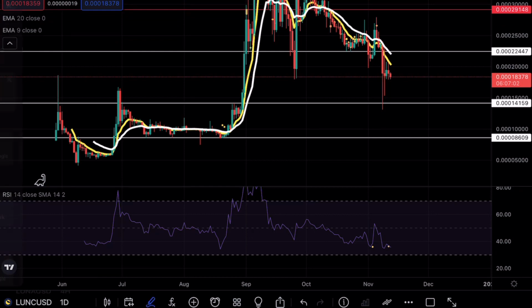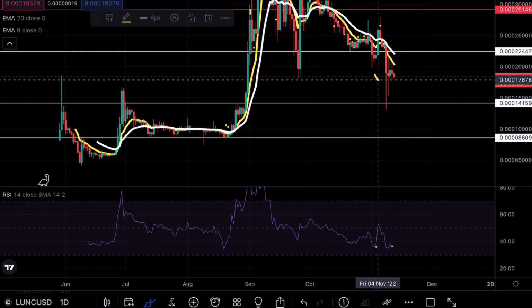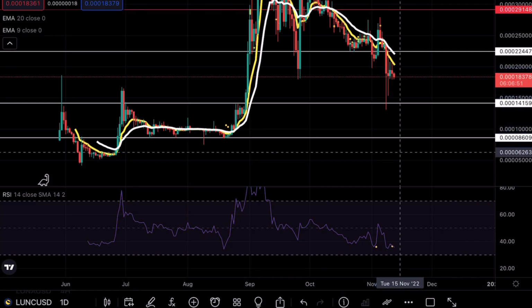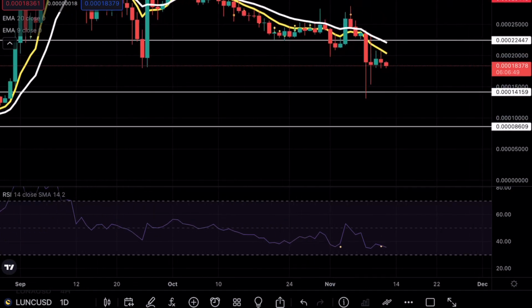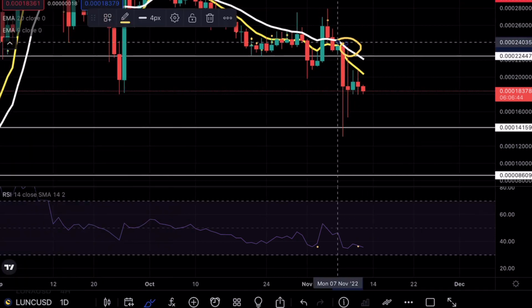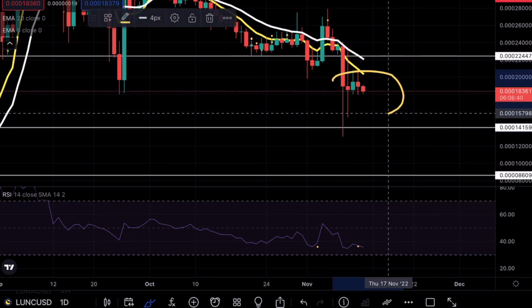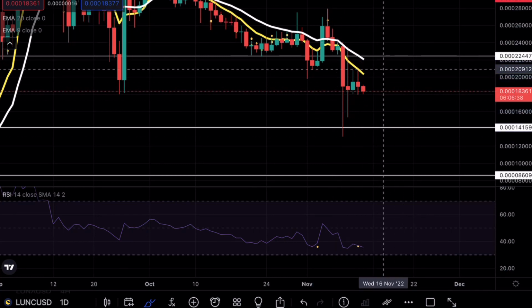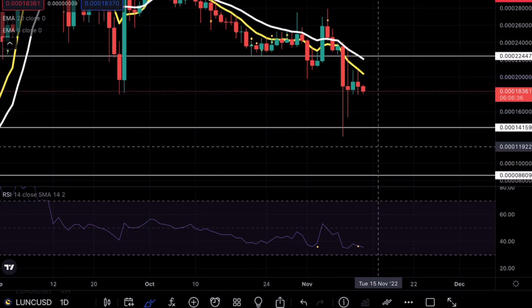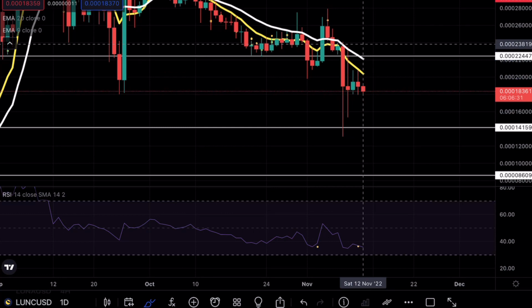As of right now, things are going to become a little bit more interesting because we are testing this level over and over. This is why on the daily time frames I'm leaning towards more of a break formation. If you look at the exponential moving averages on the daily, we are using them as resistance. We tested the 20 exponential moving average, used it as resistance, and now we are using the 9 exponential average as resistance too, which is leaning towards a more bearish moveset. Of course, there are quite a bit of dojis on Luna Classic before the moveset to the downside.